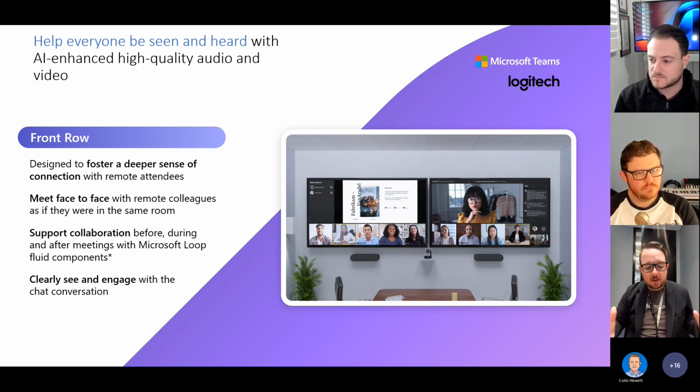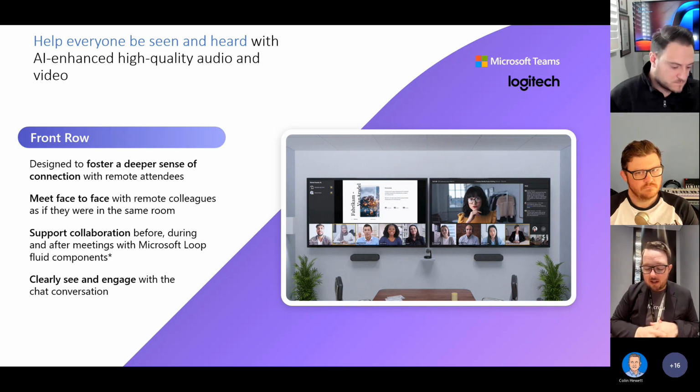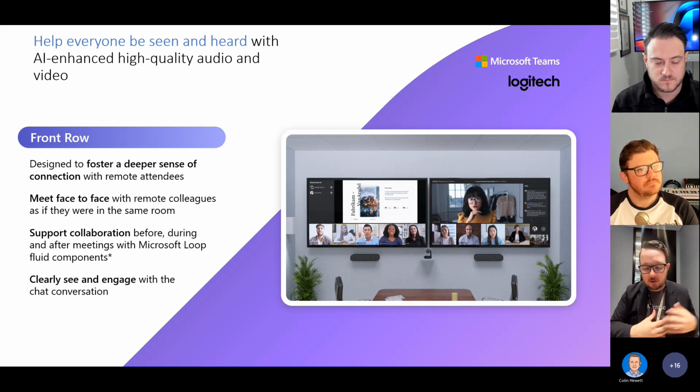Front row is designed to make sure that everyone who's remote is able to be seen inside the room. It's designed to make sure that chat is accessible on the front of room display, so you can see that parallel conversation, and also bring in Loop components, initially with raised hand features, so that when people raise their hand, you can see those questions being asked in the audience. Eventually we're going to be adding things like agenda and so forth.